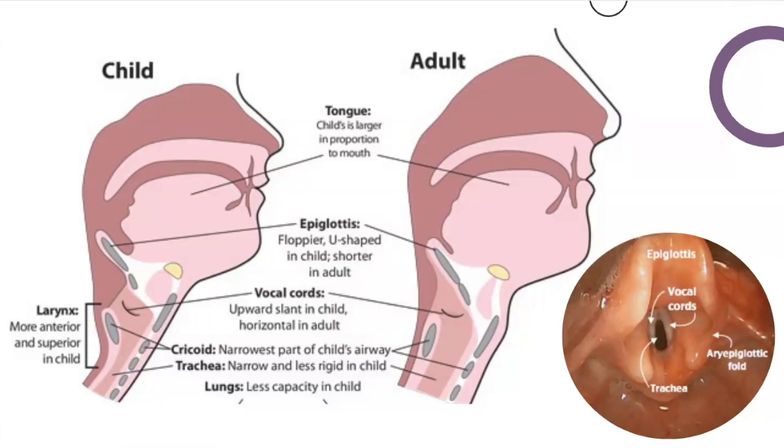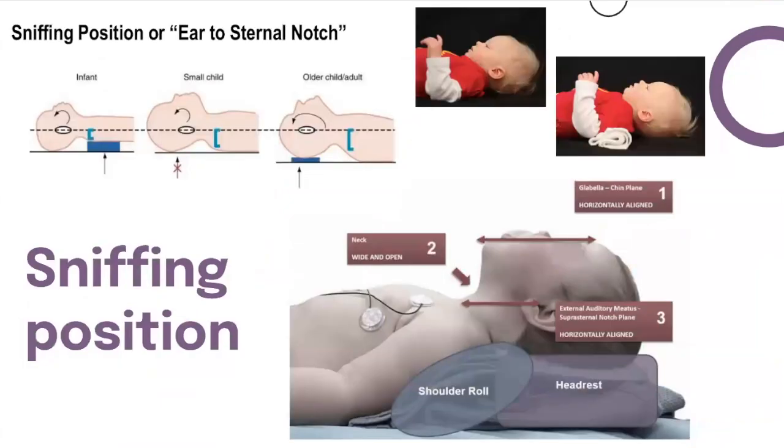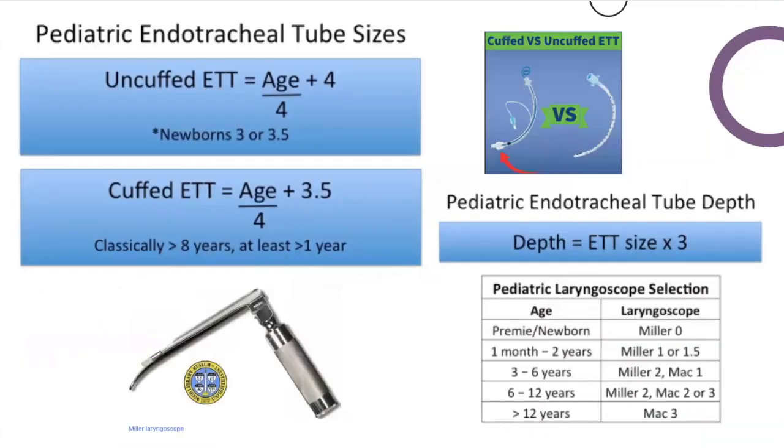How do you prepare for tube sizes and medication doses for peds intubations? Oh wait, first I want to talk about this. This shows the positioning that you would do, the sniffing position, which we do for adults too, but there might be different maneuvers to get the kid into the right position. A towel roll is really good, but if they're bigger than 2, sometimes the neutral head position is useful as well.